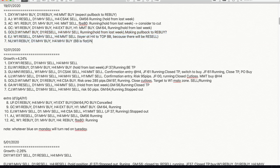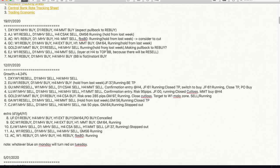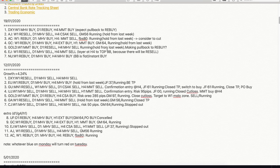Let me write it down here. Instant buy. Okay, so that's it. 6 pairs for next week. We keep it easy because the market is really sideways nowadays.